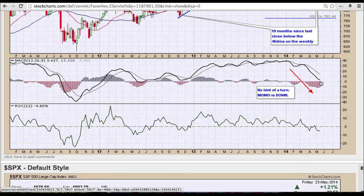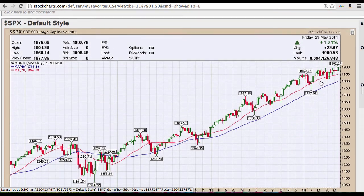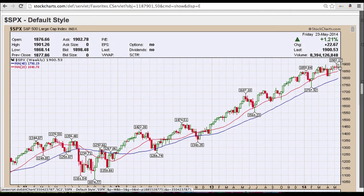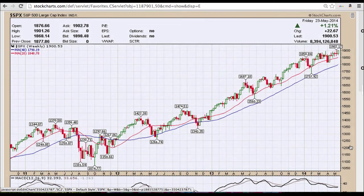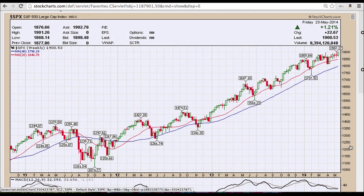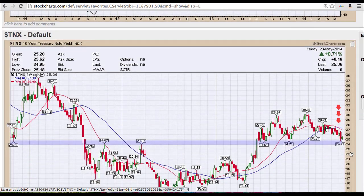Note MACD histogram. The S&P 500 is trying to test that recent high, but not quite getting there. MACD continues to drift lower, showing signs that it might try to cross over, but again, being it's May, June, I don't want to be repeating myself too much, but that's keeping me pretty much on the sidelines.